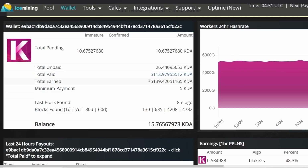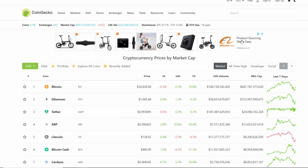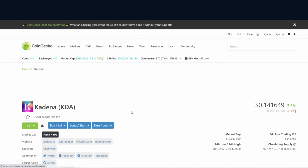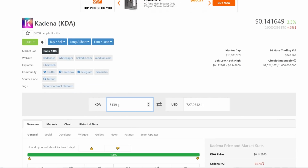5,139 Kadena coins. All right, so now I want to go to CoinGecko, and let's go to KDA here. I love using CoinGecko because we can just easily put the number in here, and there you go. So we've mined in about a month exactly $727 USD worth of KDA.